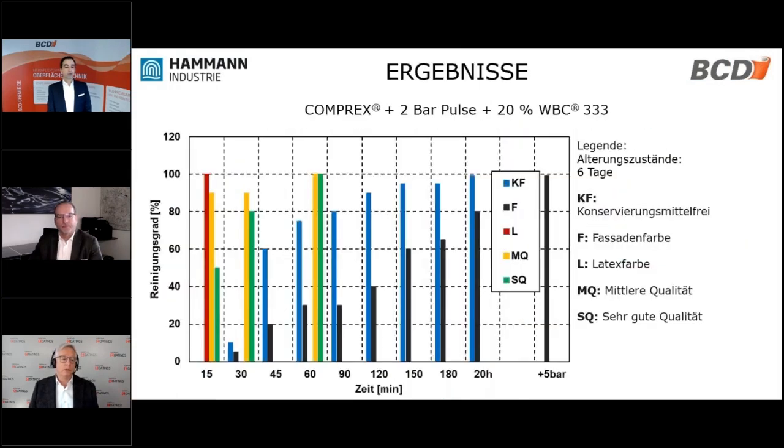Exactly. So that means we actually conducted this pulse, which you saw earlier, for 180 minutes. That means this pulsing takes approximately 3 hours or so until we have the plates completely free from it. Such a cleaning process for this area would take about 3 hours if we use this parameter with 2 bars and a 20% solution.